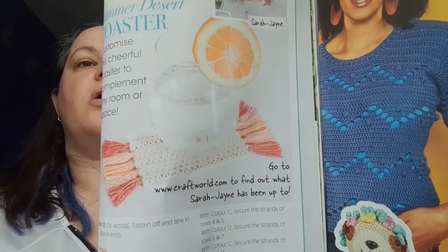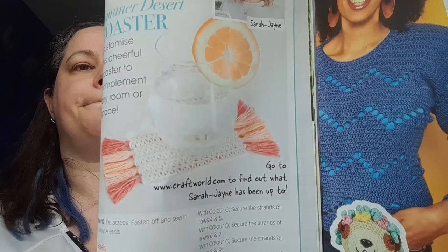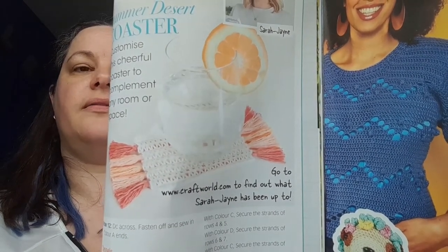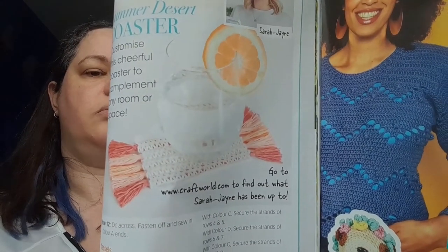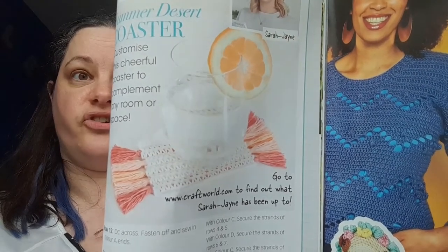They've used Paintbox Cotton Aran, 1, 2, 3, 4 colours. 85 metres per 50 gram ball, 100% cotton, and a 4mm hook. Doesn't tell you how big it is, but they say you also need a brush.